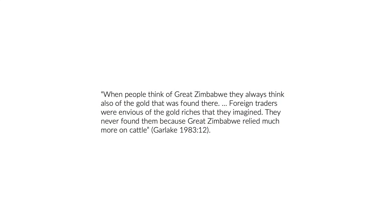I've put an insert here from the book and it reads, "When people think of Great Zimbabwe, they also think of the gold that was found there. Foreign traders were envious of the gold riches that they imagined. They never found them because Great Zimbabwe relied much more on cattle." And so this is just a fun and accessible way of speaking, and it's the tone that is taken on by the whole book.